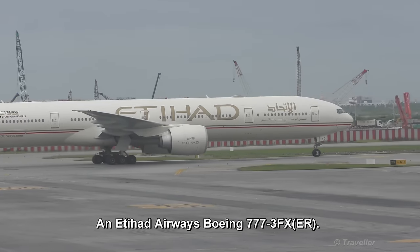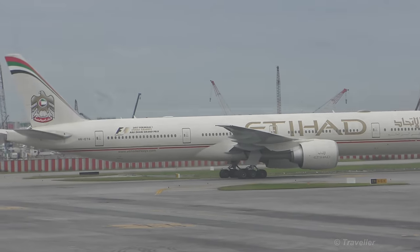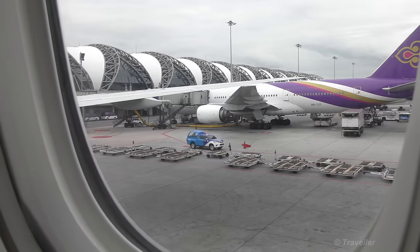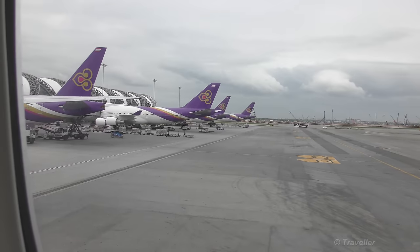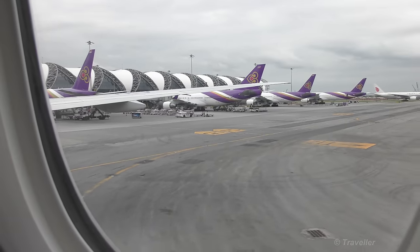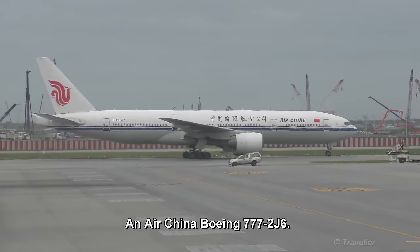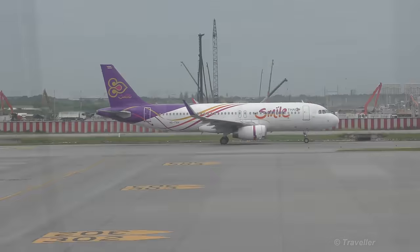Looks like the luggage guys have done their thing. There's one Etihad Airways Boeing 777. And there goes the Bangkok Airways. And pushback has begun. There goes an Air China, Boeing 777. There goes one Thai Smiles.